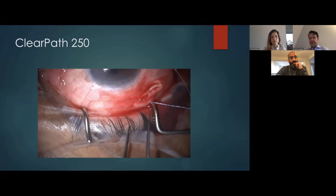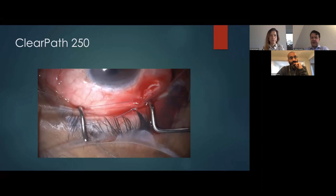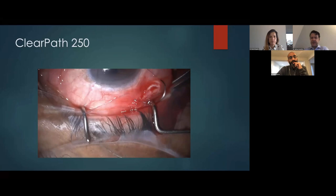Maybe that conj looked like it was bleeding a little more than I wanted. And this is just a running closure taught to me by Cel Sotelo. Or actually, it looks like I'm just doing two interrupted.